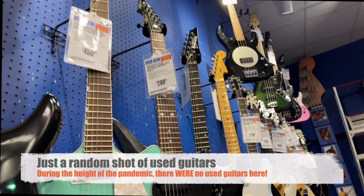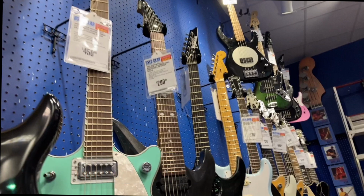So here's a random shot of some used guitars. During the height of the pandemic, there were no used instruments here or almost any music store. No one had any. I'm very glad to see them back because I like to buy stuff used because, as you can see, you can save a lot of money that way. And if you're on a budget, that's great.